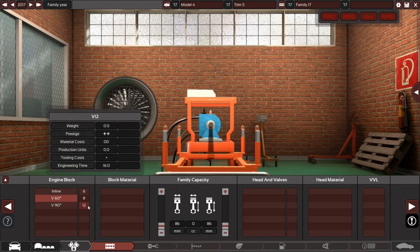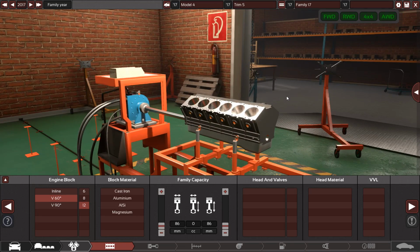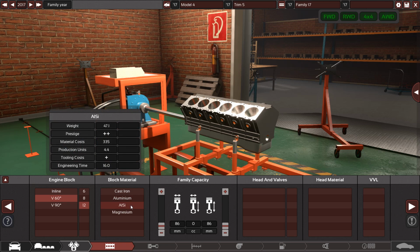We move on. I'm thinking of V12. I haven't built a V12 for a while on here, so let's go for it. Are we going to go for an all-wheel drive supercar? I think we've got to keep it rear-wheel drive.